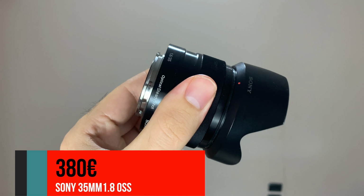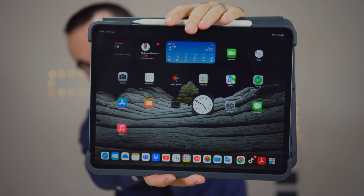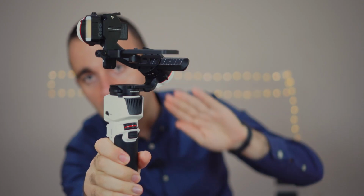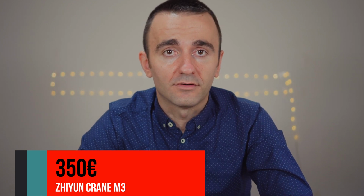It's a prime lens, which means that it has a fixed focal length. In other words, you cannot zoom in or out, but it opens the possibility to make that bokeh effect that you see behind me. For the blackboard, I selected an iPad Pro 12.9-inch from Apple with Apple Pencil 2nd generation, which set me back around 1,400 euro at that time. For the gimbal, I chose the Zhiyun Crane 3, which fits perfectly with this setup and cost me 350 euro. For those who do not understand, a gimbal is used to stabilize the video to make the movement smooth.